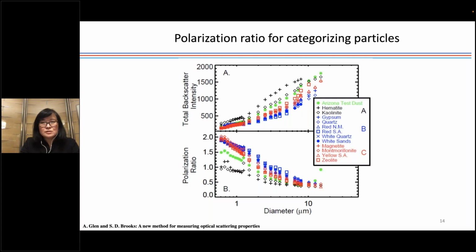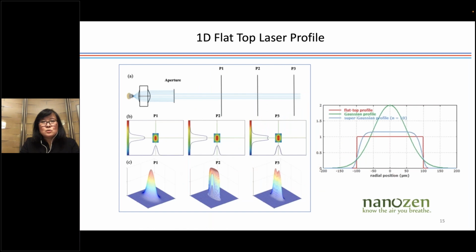Except in most of the cases, they are fairly bulky instrumentation. And so it sounded pretty straightforward to just add polarization to the incident laser light, but again, it's all in the critical details. By only using polarization with the laser light, it won't give you the accuracy of actually separating one type of particle from another.